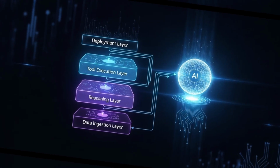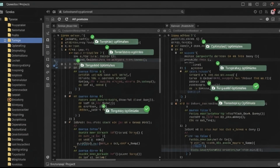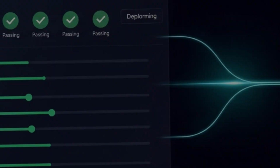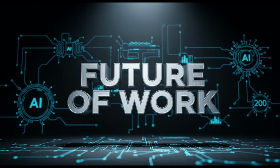Which means it is not just a coding assistant. It is an orchestration layer for complex workflows. You can build autonomous systems that research, code, test, and deploy without human intervention. That is the future Zhipu is betting on.